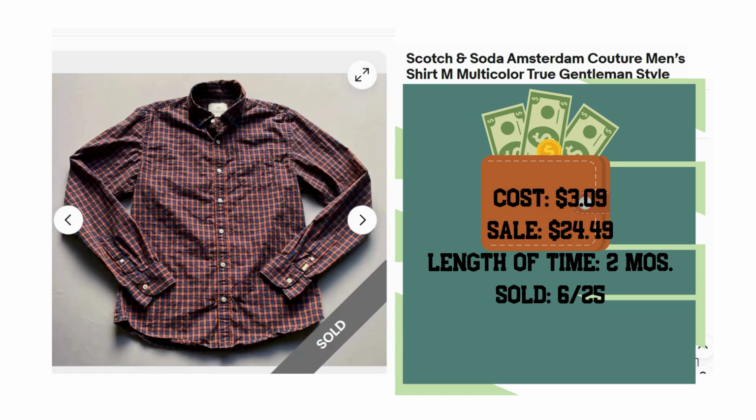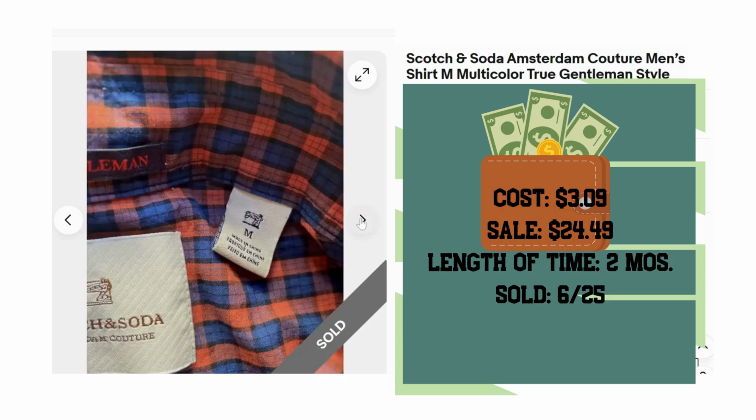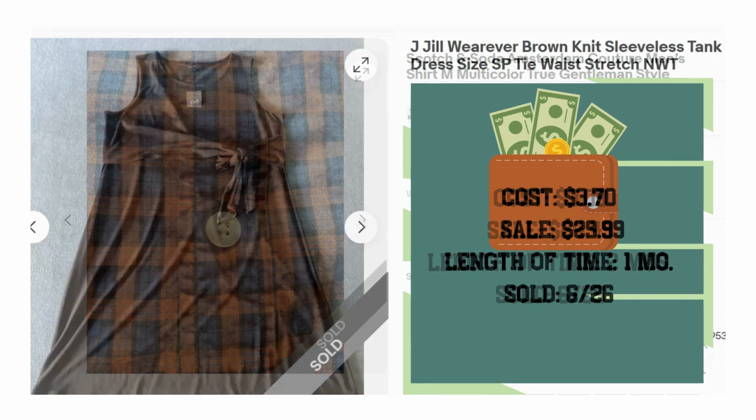This is your classic plaid, long sleeve button down pocket shirt that you would wear for work or for outings, things like that. I bought this at the thrift for $3.09. My total sale came out to $24.49. It took 2 months to sell, and this item sold on the 25th.